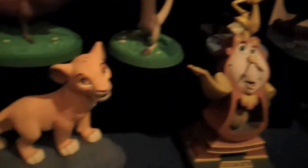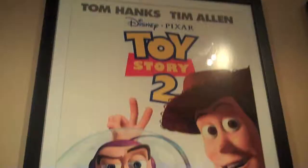Here we go. We got more figures. There's Genie. And there is Jafar. There's Scar. Wow, look at this. There are a ton of movies being featured in this collage. There's Toy Story. There's Toy Story 2. I remember this one. There's Toy Story 3. Moving on to Cars. And there's Finding Nemo. And then we got Monsters, Inc.